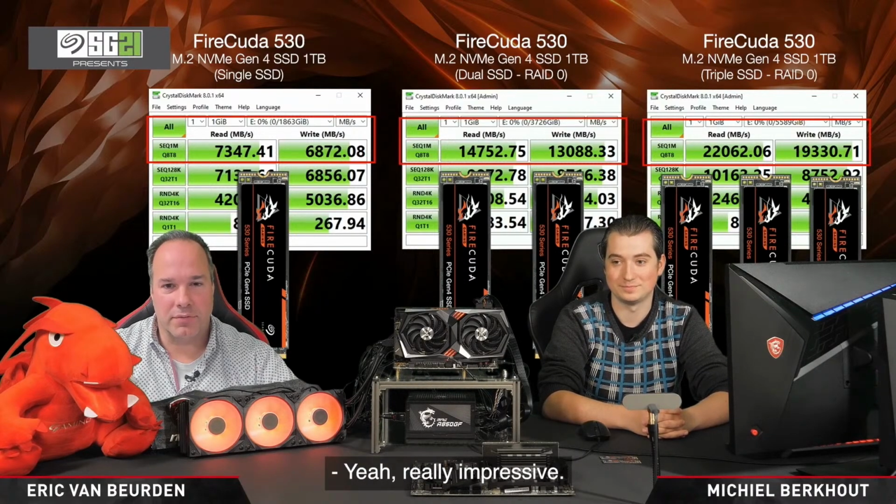Yeah, really impressive. And this is on a B550 motherboard, by the way. On TRX40, you can do this with even more SSDs because you can run a total of 7 SSDs on that motherboard.